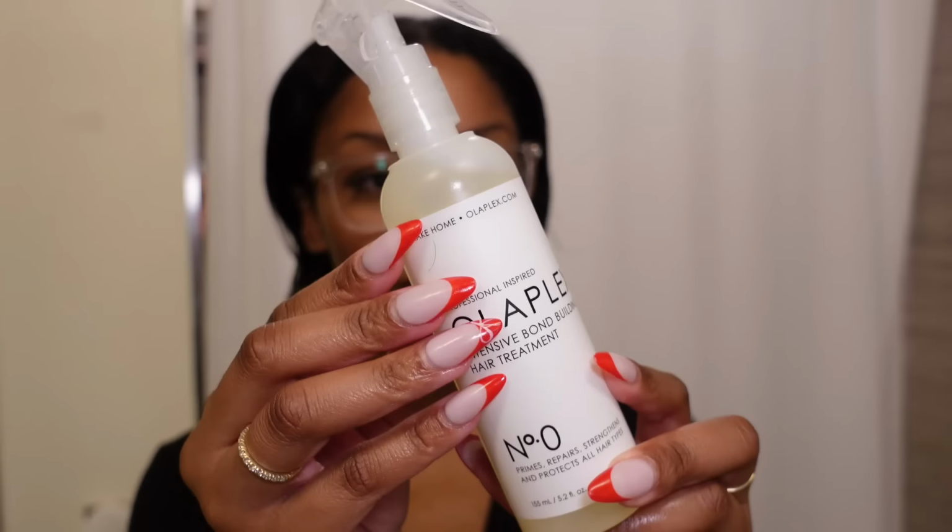So now I'm taking the Olaplex number 0 and I'm spraying that all throughout my hair. When my hair is this short, I normally don't section it just because I feel like there's no reason to. So I'm just gonna spray it throughout my hair. And again, just brush all the product through your hair.